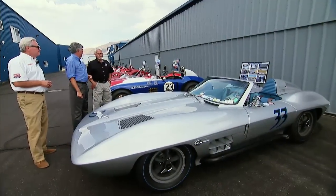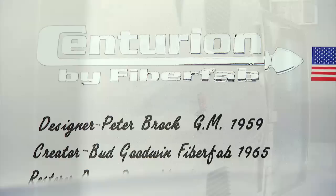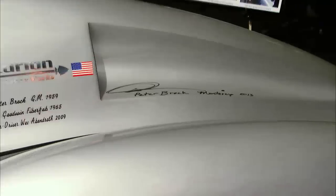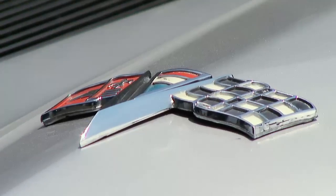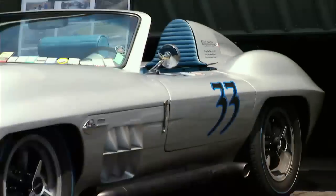It's a Fiberfab. I raced this for 5 years. It's a Fiberfab Centurion. This is one of two built on a Stingray chassis. It had been in movies, Clambake with Elvis, and Bud Goodwin did a little club racing with it.